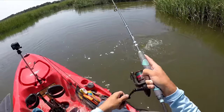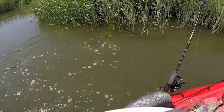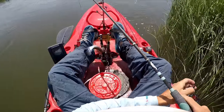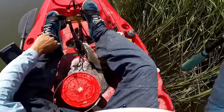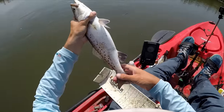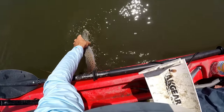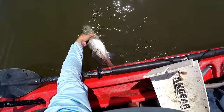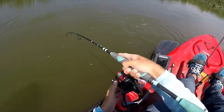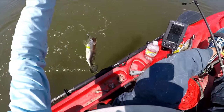All right, I don't even know if the camera's on. Gotta keep the trout on. Boat flip them. That's a nice trout. Half. He's a keeper. Second trout of the day and first keeper trout of the day, on the Bass Assassin chicken on a chain color. Got another trout. Little one.